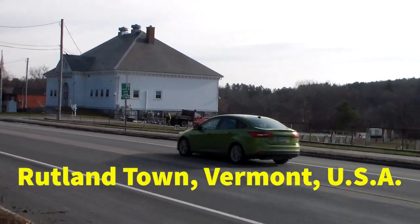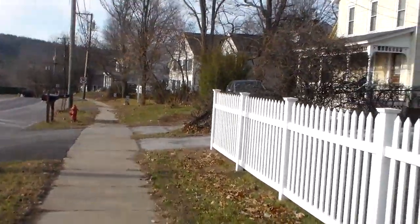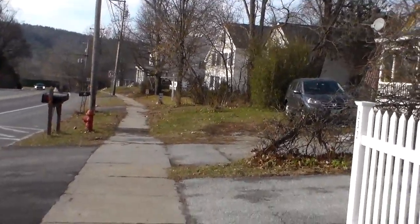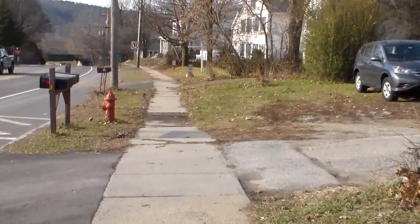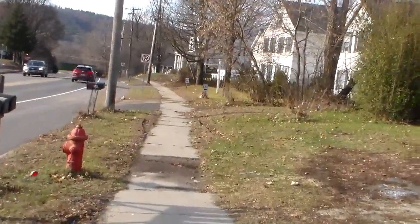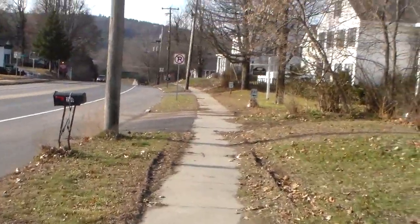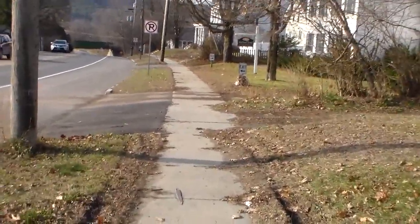Now we're in Rutland Town, and I know this because that was the Rutland Municipal Building, and they were putting on their Christmas lights. So now we're heading a little further into what might be West Rutland, and again it was snowing. And so the ground conditions are a little muddy and slippery, and there's still some ice in some places. So this way we still get the exercise in, but we're not going to break our neck.